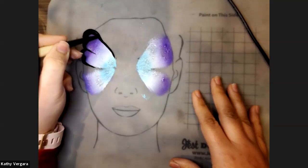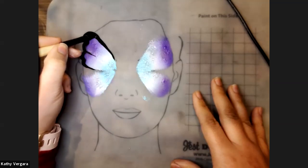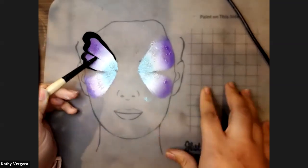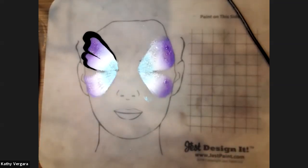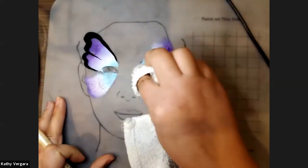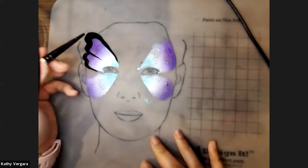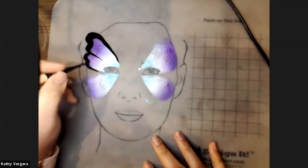Okay, so I'm just going to outline this. I'm gonna go really thin in the beginning, add some more pressure as I go around the top, make it smaller as I come in. Now these lines are very important right here because they're all going towards this inner corner of the eye, which is your focal point for the butterflies. Well, one of your focal points, I should say. Let me just open her eyes up a little bit so y'all can see. So if you were to continue this line, it would meet right here in the corner. That's how you know you're doing it in the right direction.